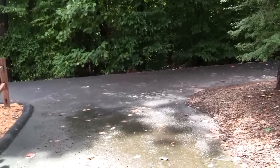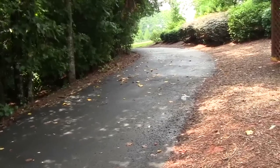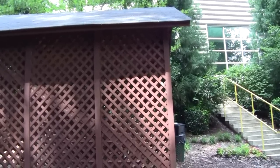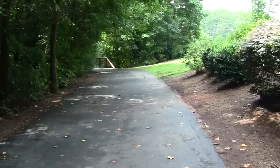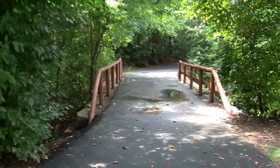The trail splits now to left and right. We're going to go around to the right. I think it loops. Now we go uphill and then to the left. You can see the huge activity buildings behind the shelter. The trail goes upward and slightly to the left by the bridge. Now we go across the bridge.